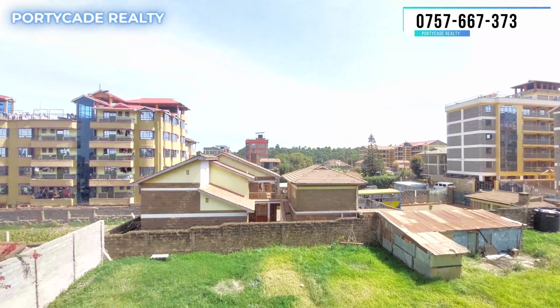I'll go straight to the first bedroom where we have enough space, enough lighting, and enough storage. We have this bay window on this end that allows lighting to flow seamlessly through the bedroom. We have enough cabinets. We have enough storage on this other end.